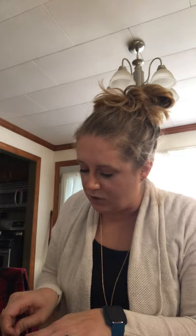So, I'm going to open this because it's not even opened yet. So I'm pretty excited. I totally forgot to get an opener thing. So I'm just gonna use my nails because that's what I'm gonna do. At least I got it open. So here is my Boxycharm opening.